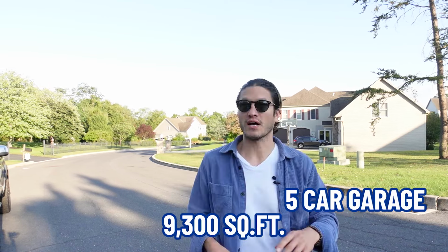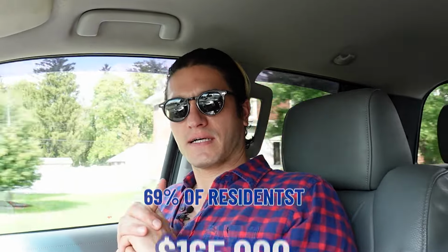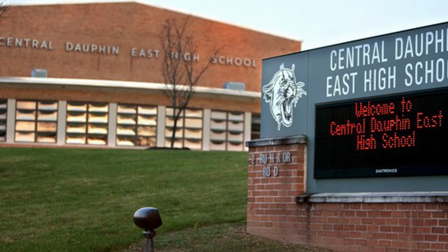So we're going to show you a couple homes in this neighborhood. The median home value in Swatara Township is about $165,000, with 69% of residents owning their own homes. The school district here is going to be mostly Central Dauphin East, and we're going to show you a couple of homes here and give you a feel of the very neighborhoodly style of township that Swatara is. A little quieter than the other townships that we've shown you, but in a good way. Some really cool neighborhoods and just a nice quiet way of life out here. So this is Swatara Township.